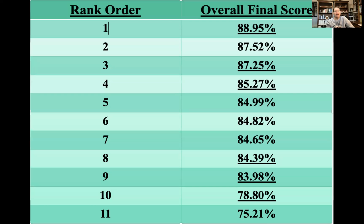There are 11 candidates that made the eligibility list for, I think it was a captain's test. So 11 firefighters took a captain's test. This was the final score after the entire process was done. The written examination, the oral interview, the fireground simulation, all the different exercises that make up a promotional process for a position like fire captain. And this could be for any position anywhere in the USA. This was the final list.